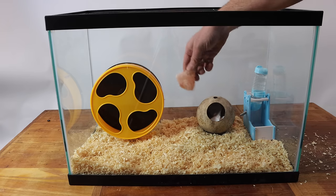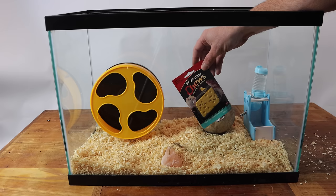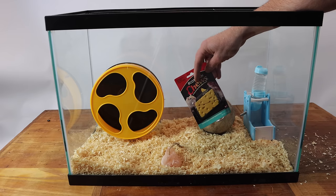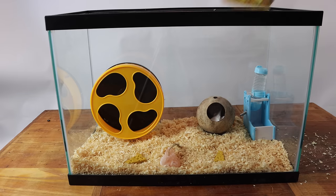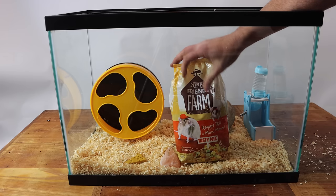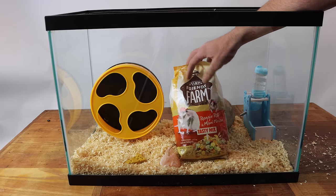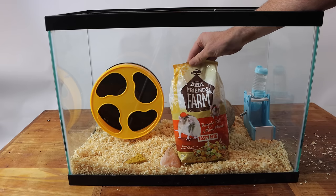I have some Himalayan sea salt in case they need salt. We have some cheese flavored chews. They're also shaped like a cheese. They're made for mice and hamsters. And for gourmet food, we have a Mimi Mouse tasty mix made by Tiny Friends Farms. The mice look so happy in there. We'll fill up the tray. This has so many different ingredients, whole grains, lots of things for the mice to eat.